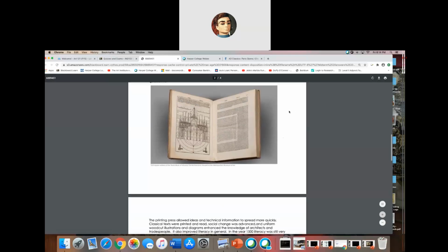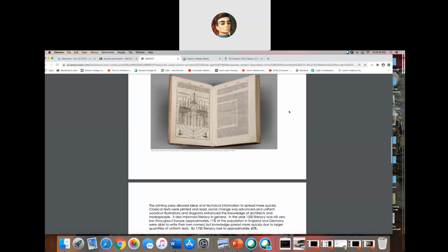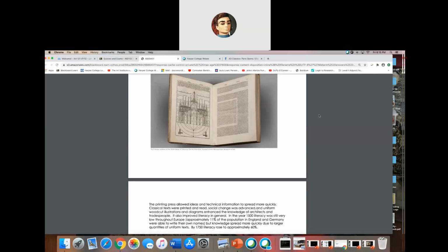Question 13 was about the printing press and the significance of the printing press. That's during this time period, so 15th century, in the 1400s, and then beyond. The printing press allowed ideas and technical information to spread more quickly. This is a period of time when classical texts such as Vitruvius were, I guess, kind of recovered.